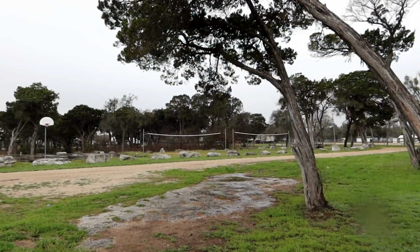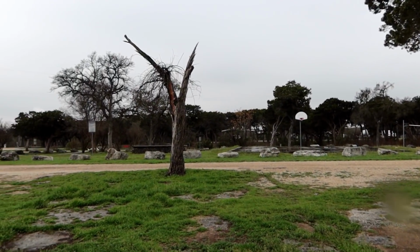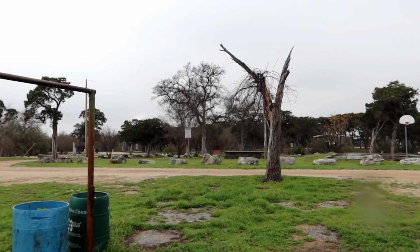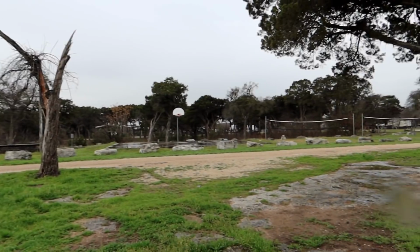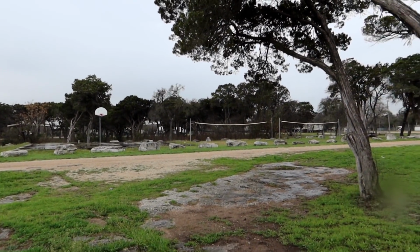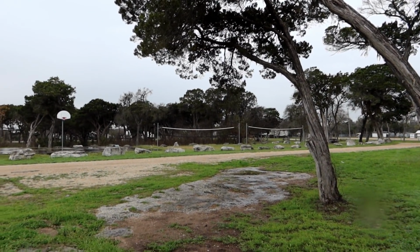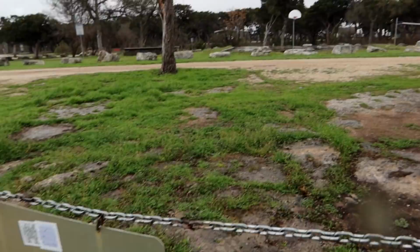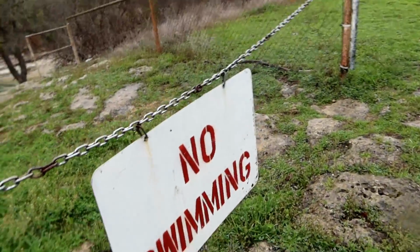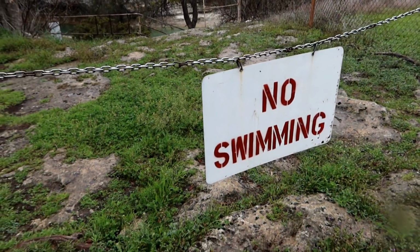Now you may remember when I was here last time, I found this interesting little trailer park that's right next to the river here. I'm over on this side of the river this time looking at it. It seems to me when I was here before, there was nobody staying there, but I see a lot of campers and fifth wheels and stuff like that in here now. I see they got a big sign out here. No swimming. Okay, probably a good idea.